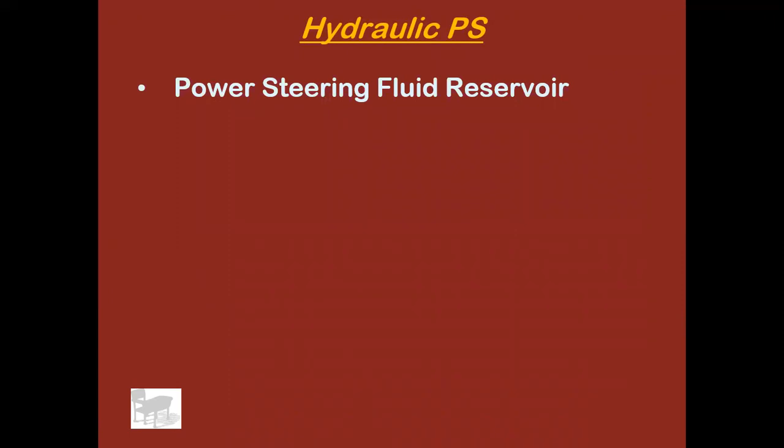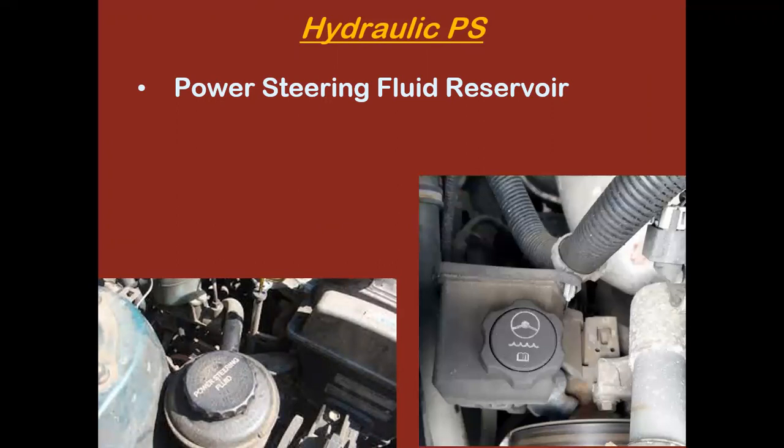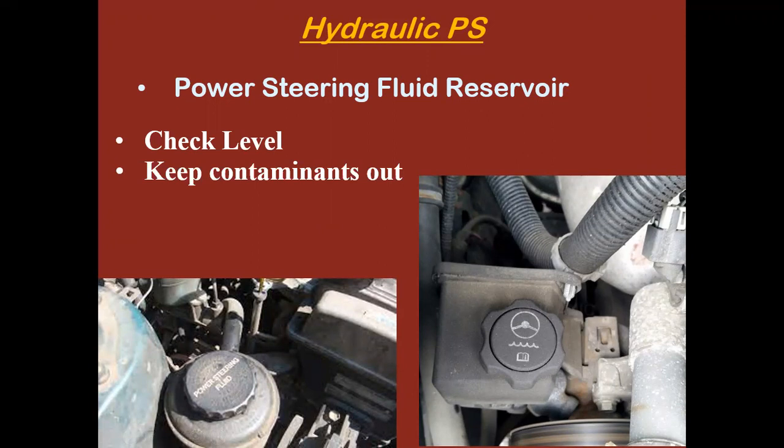So in hydraulic power steering, you've got a fluid reservoir. We talked about that. It's going to look something like that. It's going to say power steering fluid on it, or it's probably going to have a steering wheel icon. It's going to have something on it that shows you what it is. You need to check the level of it, keep contaminants out, so keep water and dirt out, and use the correct fluid. And then my next question to you is, how do you know what's the correct fluid?